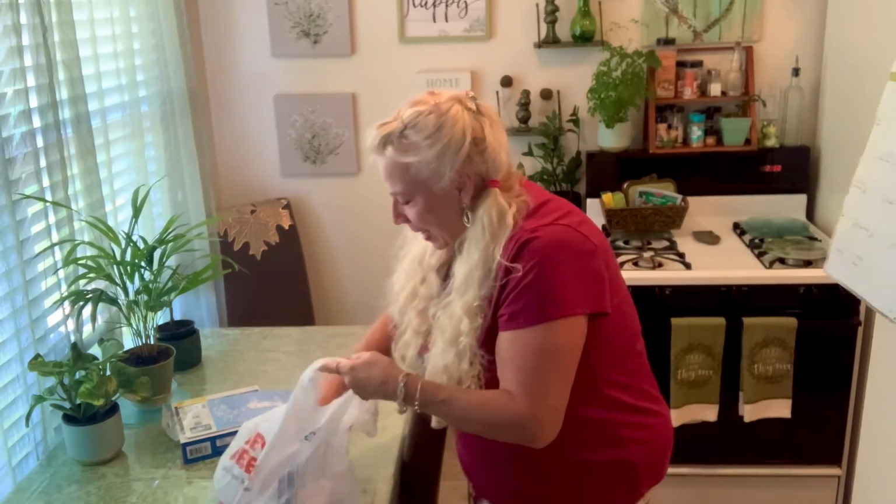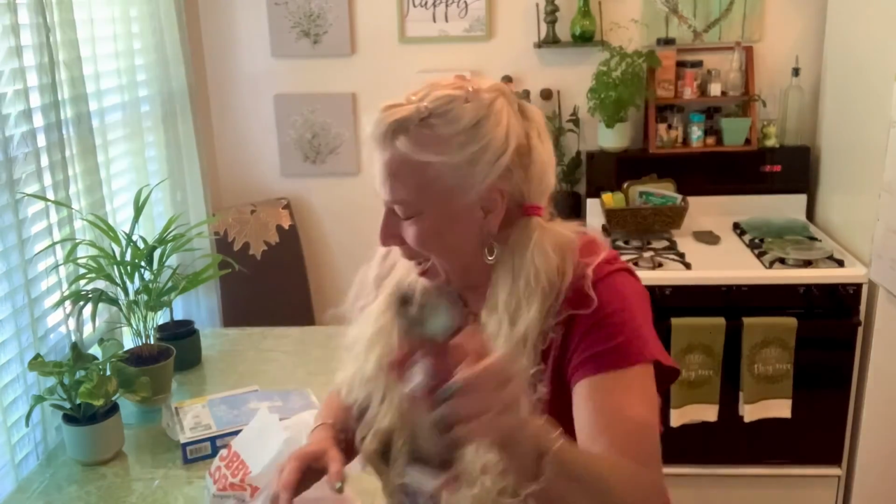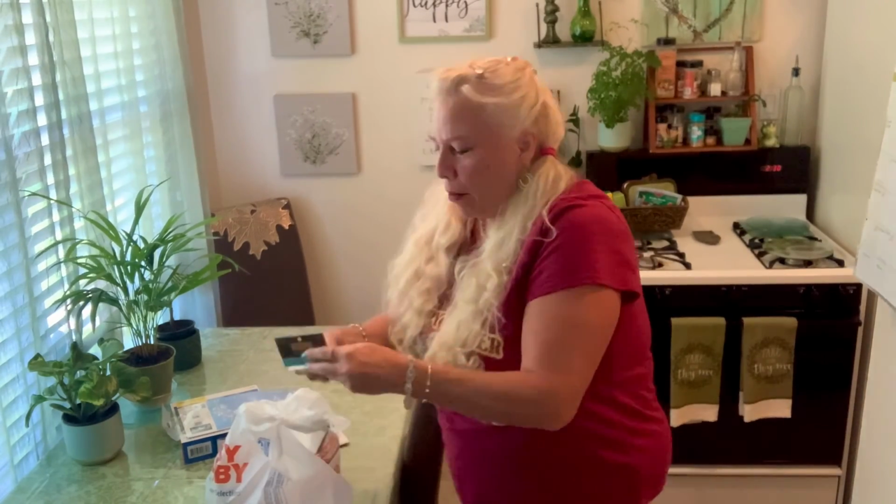Ooh, isn't she a beauty? Can't wait to use it. Woohoo! And then, how cute is that? I got some wooden little horses and a bull.